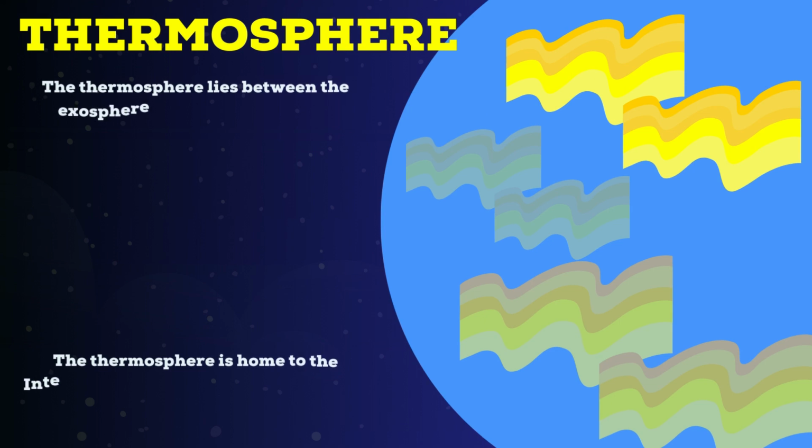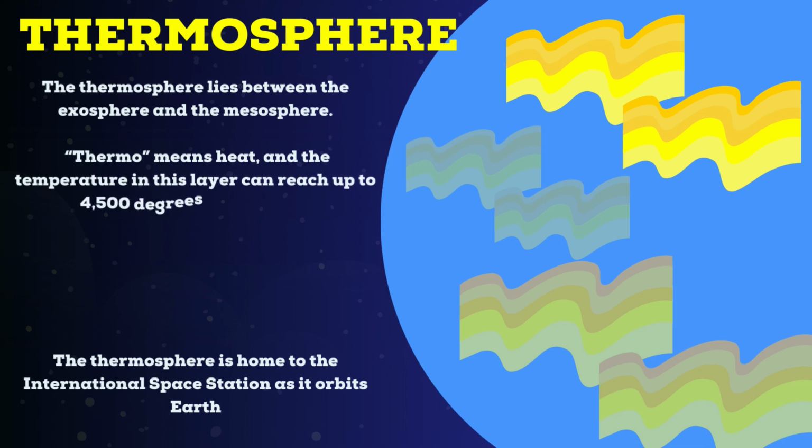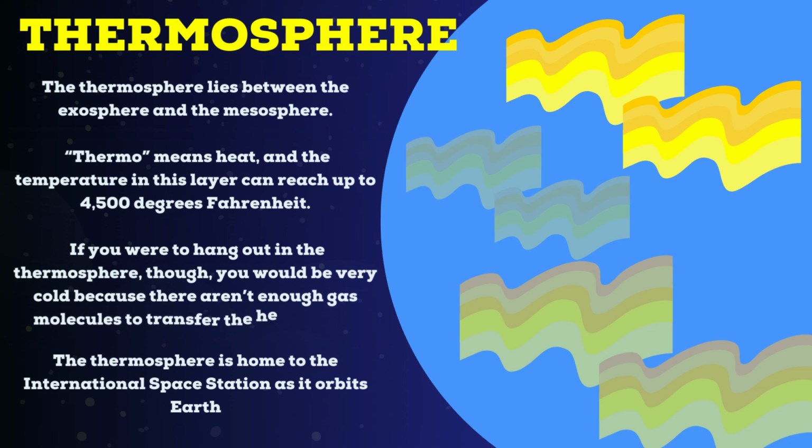Thermosphere. The thermosphere lies between the exosphere and the mesosphere. Thermo means heat, and the temperature in this layer can reach up to 4500 degrees Fahrenheit. If you were to hang out in the thermosphere, though, you would be very cold because there aren't enough gas molecules to transfer the heat to your body. The thermosphere is home to the International Space Station as it orbits Earth.